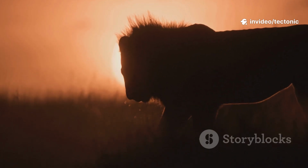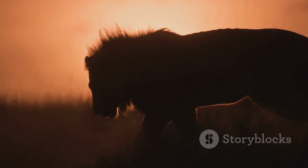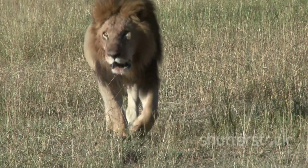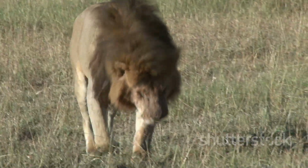The survival of the king of the savanna is a measure of our own commitment to preserving the wild heart of our planet. It is a shared responsibility, and a challenge we must meet, to ensure that the lion's powerful roar continues to echo across the plains for centuries to come.